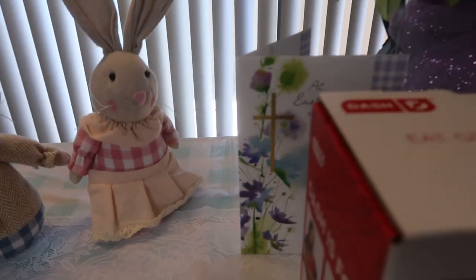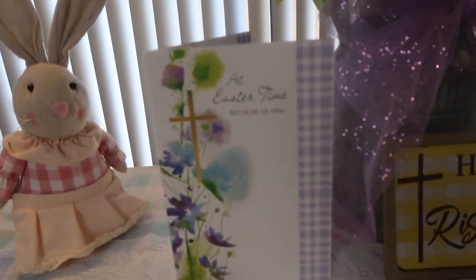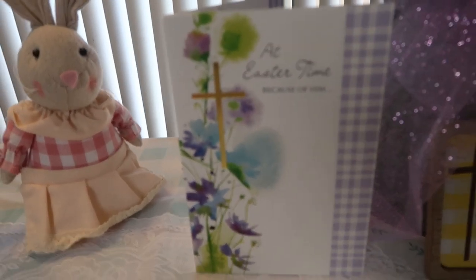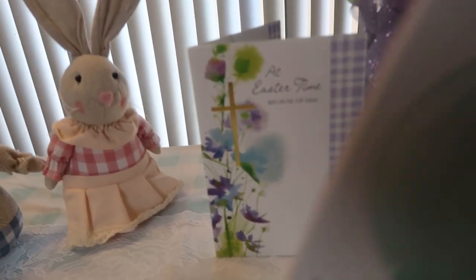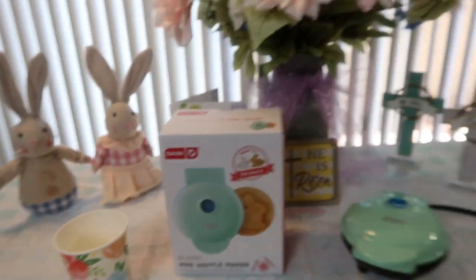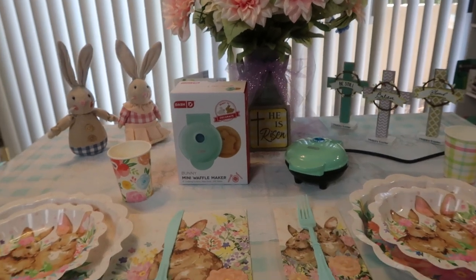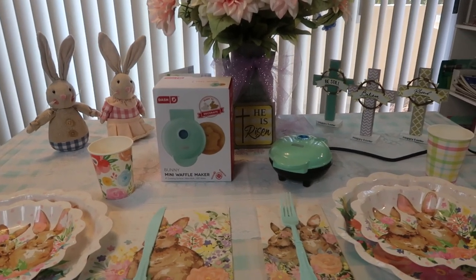This was a beautiful Easter card that my mom received from her sister-in-law. I thought it was really beautiful to put on the table because it kind of matched with the gingham. And then we have the beautiful box so that you can see what to look for. So that is everything, you all. I hope you enjoyed seeing that. If you want to know where I got everything from, there you go.